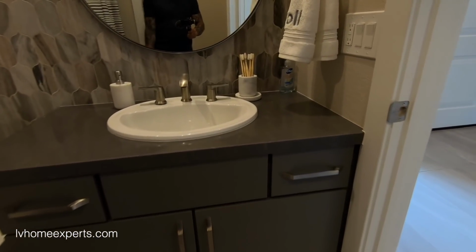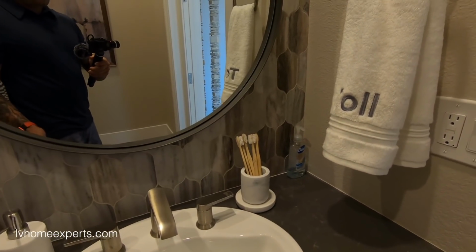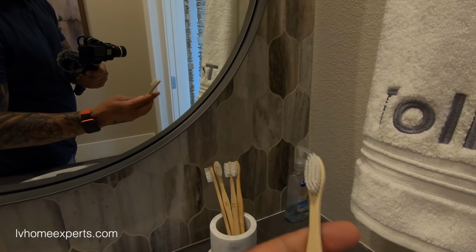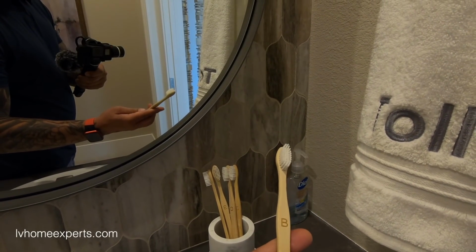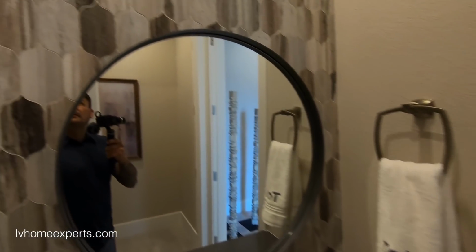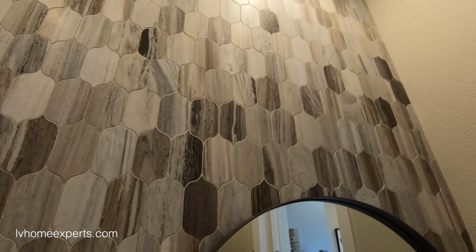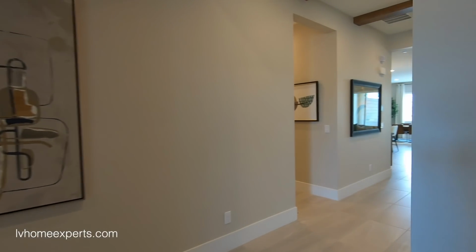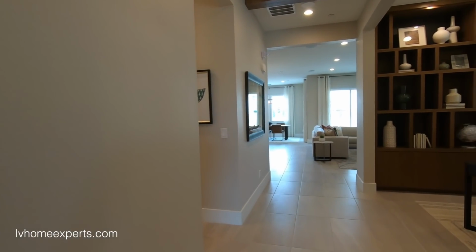The cabinet should be Urban Effects. Look at this toothbrush. This is kind of cool. Kind of like that. Nice backsplash. Okay. Alright, let's take you back out to the hallway here.